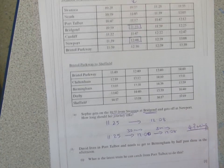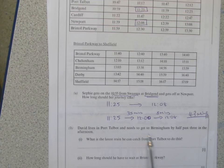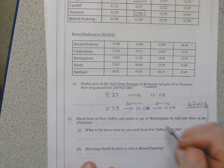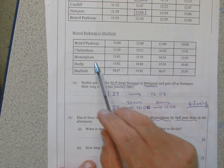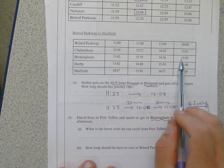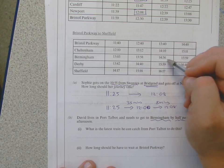Okay, fantastic. David lives in Port Talbot and needs to go to Birmingham by 3:30 in the afternoon. What's the latest train you can catch from Port Talbot? With this question, you need to work backwards, because ultimately he needs to be in Birmingham by 3:30. If you look at Birmingham here, that is too late, because that is 3:59, so that's a no-no. But this one will work.